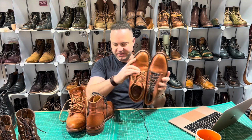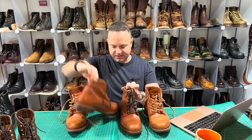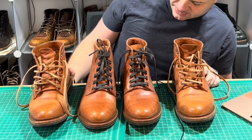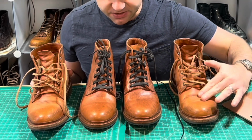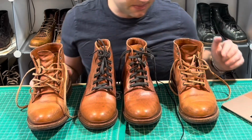Pretty good consistency from boot to boot, I would say. They are different though. It's fascinating to compare how the different boots aged. Eli's are still a little bit darker than mine, but it doesn't appear that he's conditioned them. It's just how they naturally are. Mine have a little bit more creasing in the toe. He might have kept shoe trees in here, so he has less toe creasing than mine.